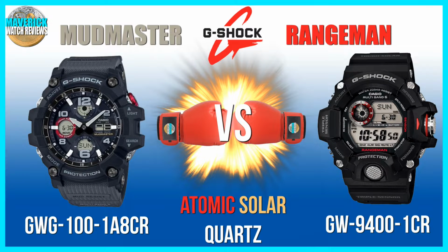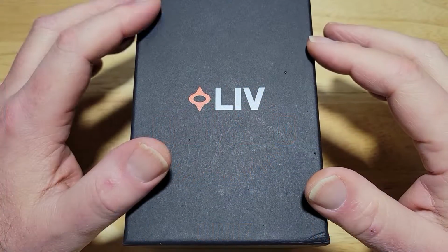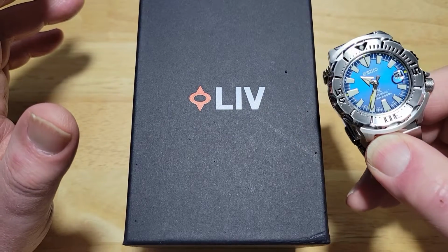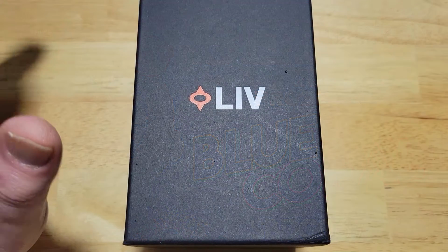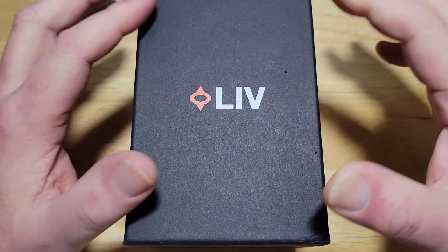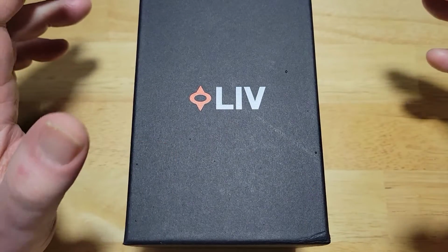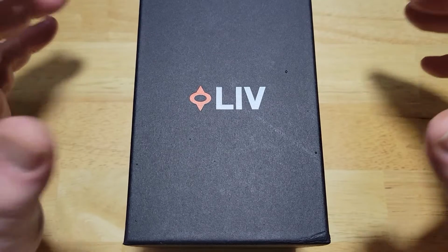So I looked around and I was thinking, what watch kind of compares to this GX diver that they sent me. And the only one I could think of was really my blue coral monster. God, I love this watch. So what I'm going to do, and they're quite different, but then again, they have some similarities, so I figured I'd go ahead and put them head to head and see who wins. And it's not really a who wins. It really depends on what you're looking for.